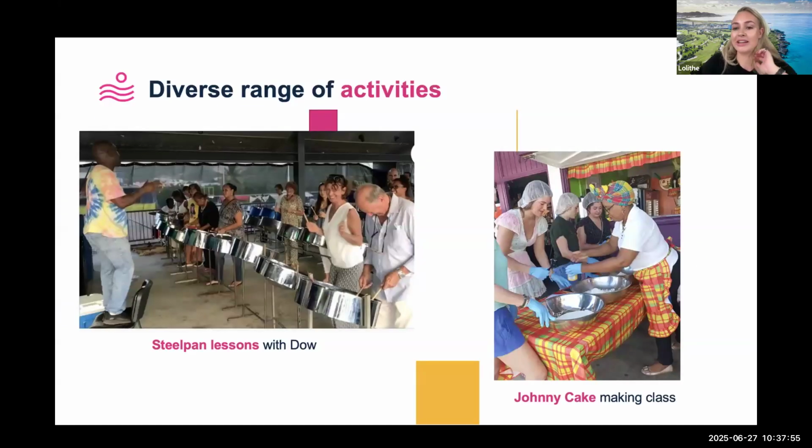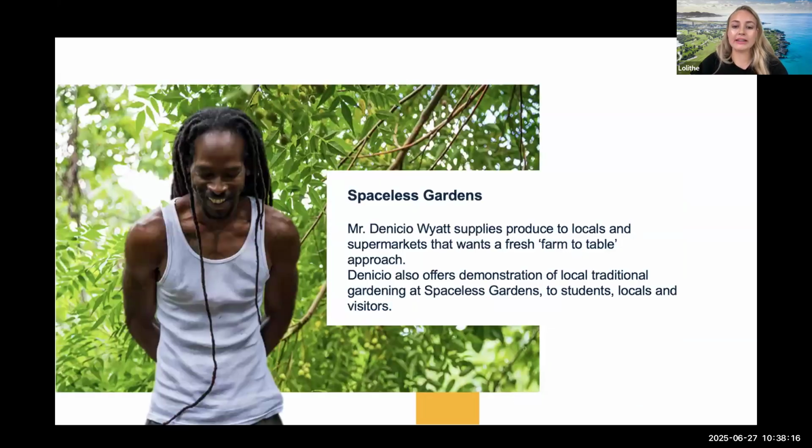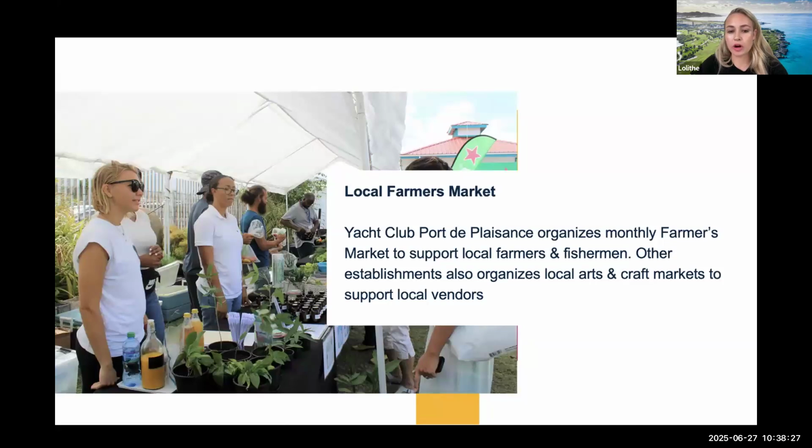Then there are also very diverse activities on Sint Maarten. You have the steel pan lesson and the Johnny cake making class. Johnny cake is a very local dish, and it's very popular. You can eat it as an extra addition to your meal during breakfast, lunch, or dinner. Then there are the Spiceless Gardens, where Mr. Denisio supplies a lot of local products and delivers them to the supermarkets as well. There are also the local farmers markets at the yacht clubs, organized every month to support the local farmers and the fishermen.